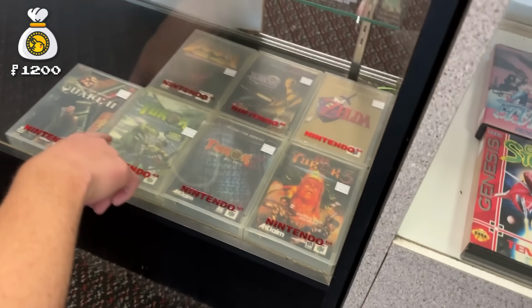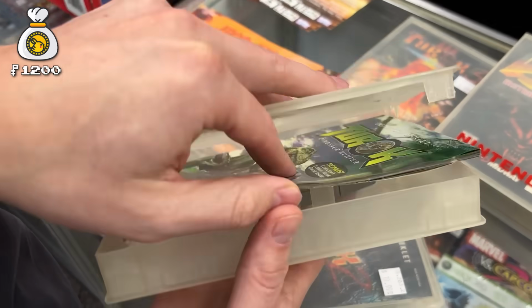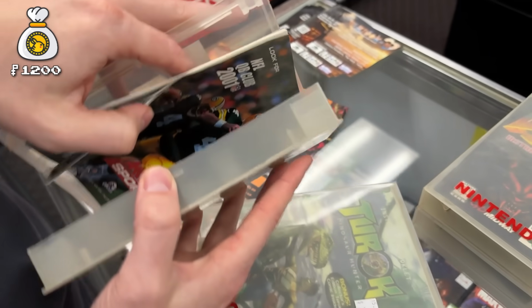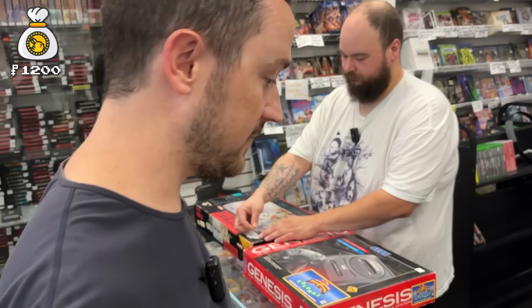I just noticed these, Lou. Could I check out all these N64 games with the manuals? I love seeing these OG N64 cases. You gotta love it. Checking the cartridges, making sure they're clean, and so far so good. Turok 3 is an important one. Most of them are really clean. Zelda Ocarina, nice. All of them very clean. That's what I was hoping for.